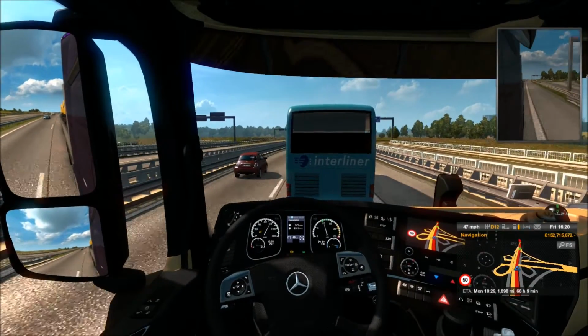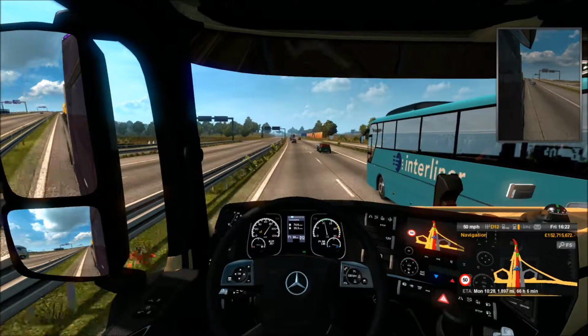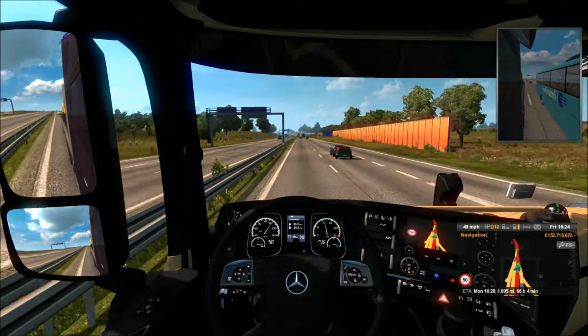He needs to speed up, or I need to slow down. Creep in there. Be okay there. Oh, there's a car pulling a trailer. That is part of Jazzy Cat's latest mods.